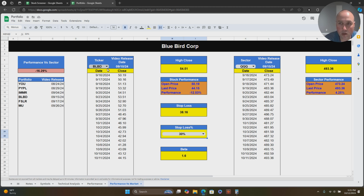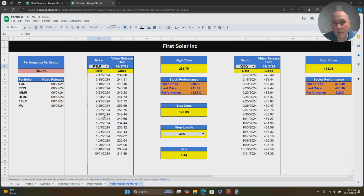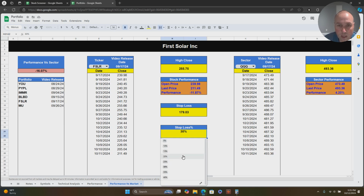Now, First Solar also got a downgrade by $5 from an analyst, but then went down $35 based on that, and because of some supply constraints. So what would the stop loss be on First Solar? That's under 1.4, 1.5, so I'd keep that around 25%. And that stop loss based on its high, since I released that video on First Solar, the high was 255.75. The stop loss would be 191.81.